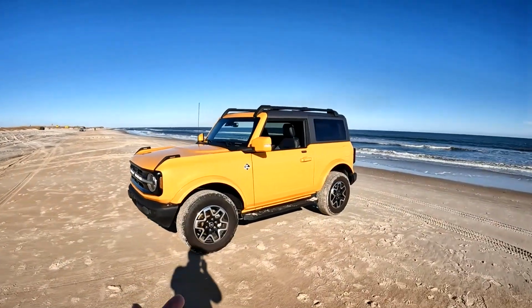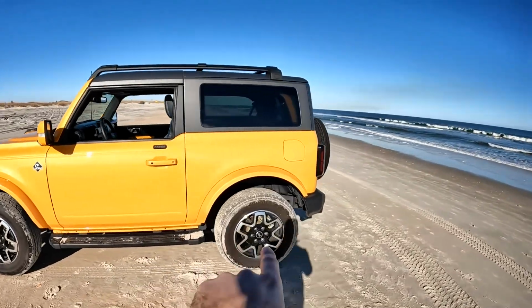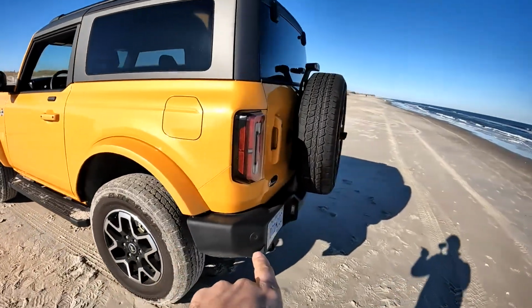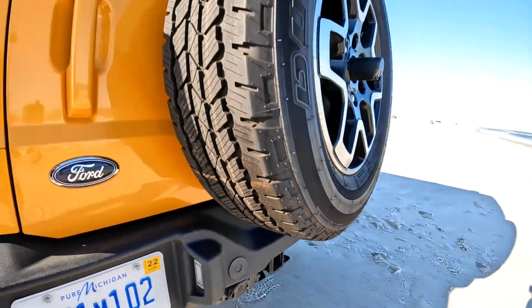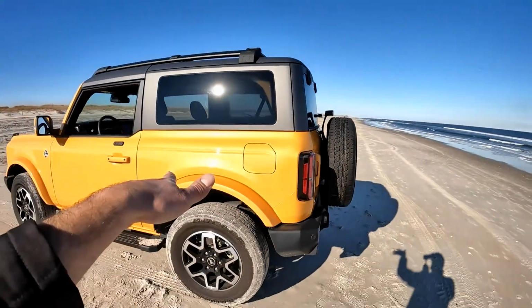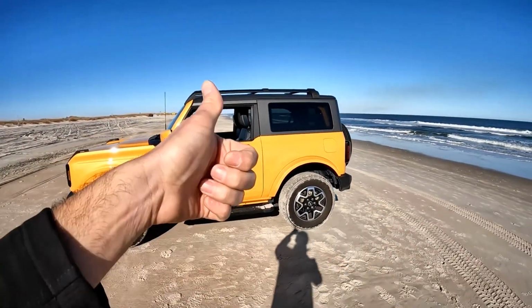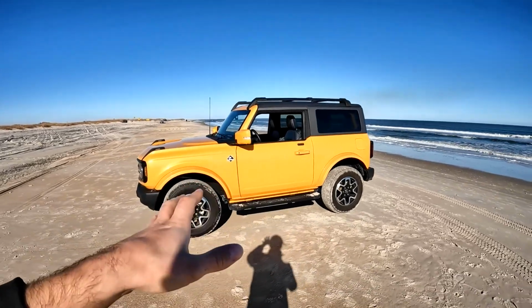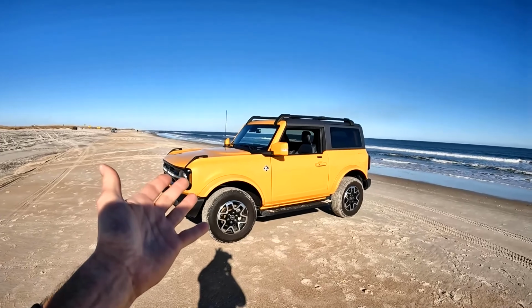And the final thing I would change, and I get on the two-door it might be a big ask, is I would like to see a little bit higher towing capacity. It's 3,500 pounds, and that's two-door and four-door, which is kind of weird. I would expect the four-door to have a little bit higher towing capacity just because the longer wheelbase can usually handle a heavier trailer, but they're both 3,500 pounds.